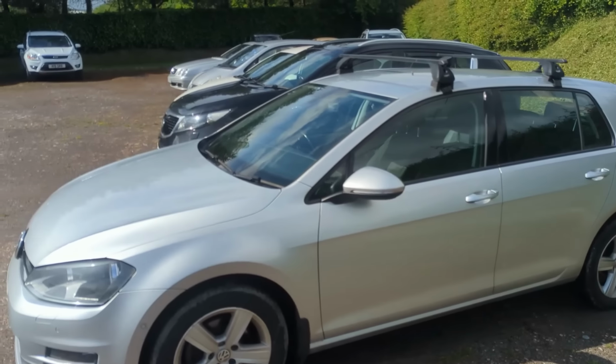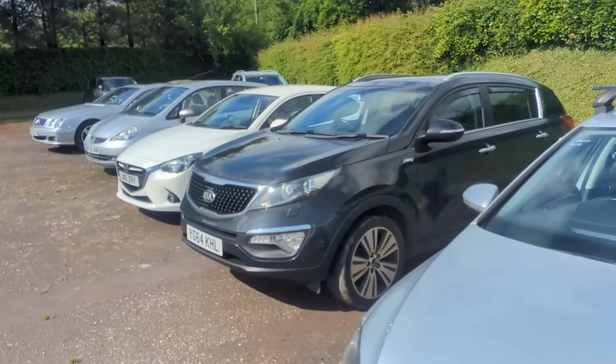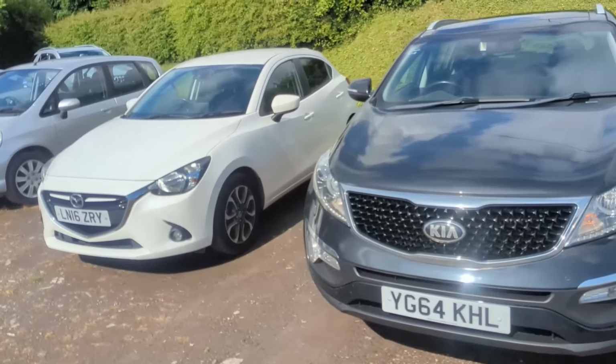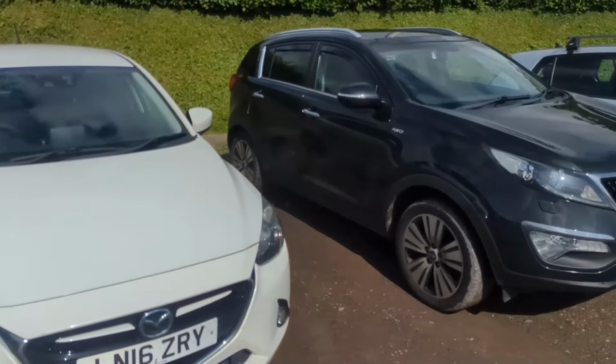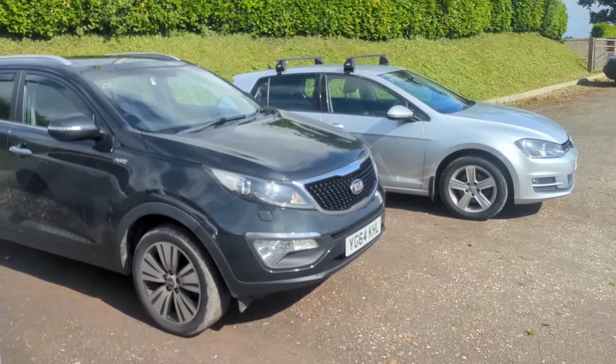So there we have it, three buys from auction. All of them made it hassle-free, the entire distance from, I can't even remember where I was. Anyway, a good five hours away from home, and they all made it back. Can't guarantee that will always be the case buying auction cars, but perhaps I'm getting half an idea of what I'm doing.